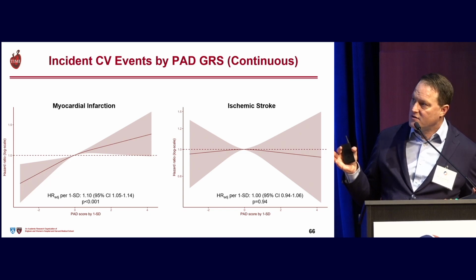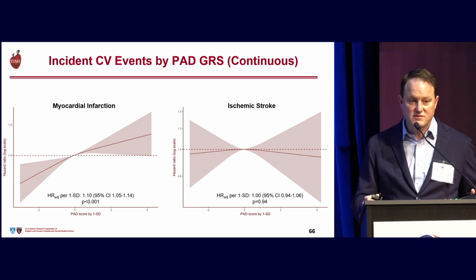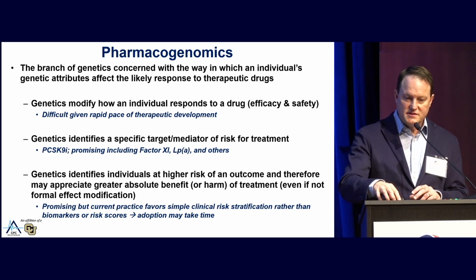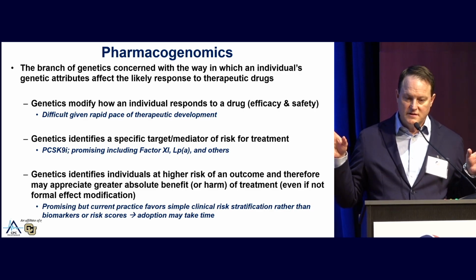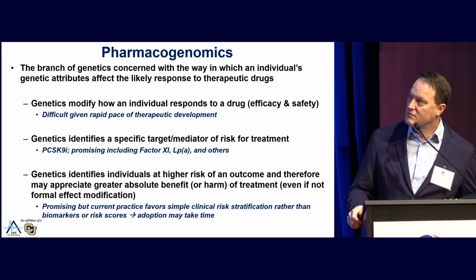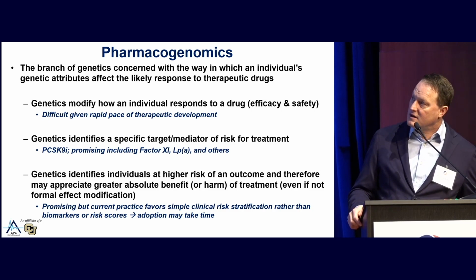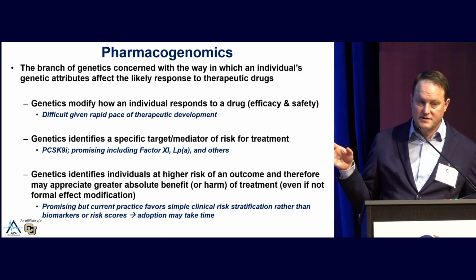They're obviously very different. We did see that the PAD score predicted MI, but did not predict ischemic stroke, which I think is an interesting observation. All right, so I'll stop here and just say that I think pharmacogenomics is very promising. I think that although there was a lot of excitement around using pharmacogenomics to solve for flawed drugs, that has been a harder place to show value because drug development is moving quickly and just better drugs are coming out very rapidly. I think that using genetic observations to look for novel targets for therapy has been very fruitful.